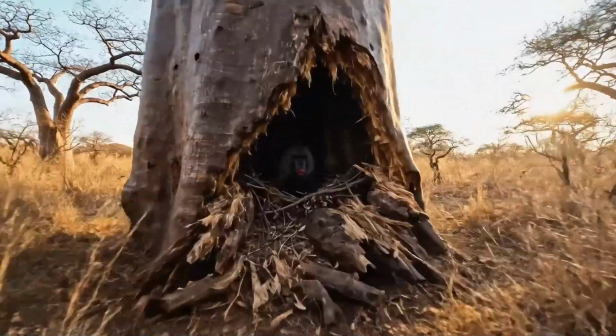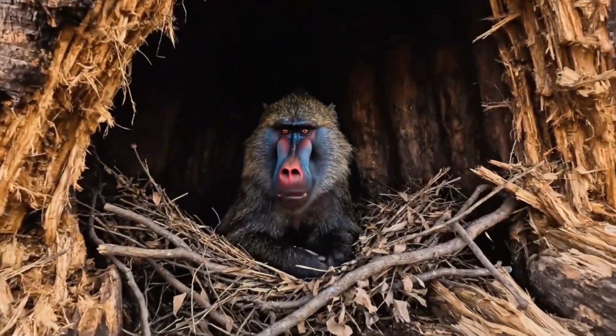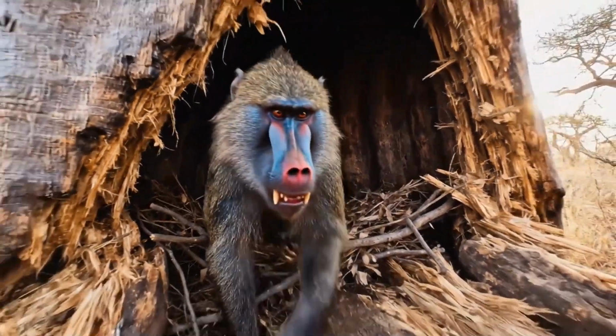The creature has caused significant damage to the entrance. And there it is, the hybrid we've been tracking.